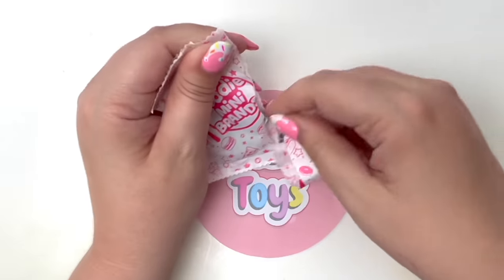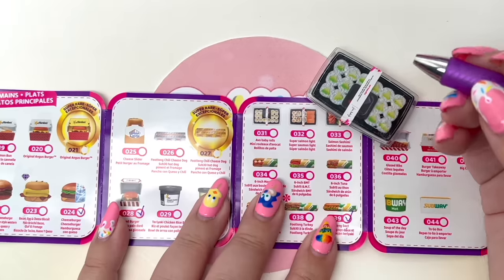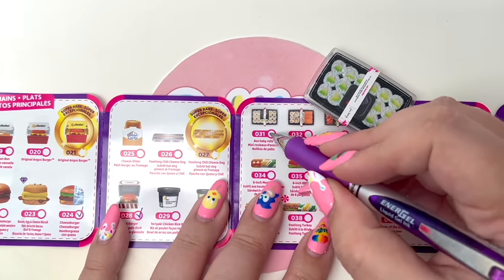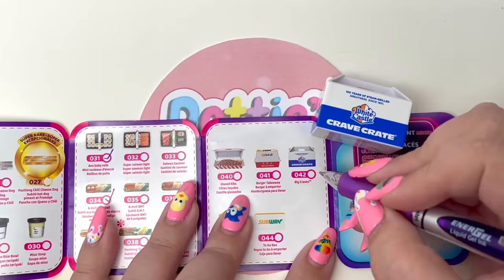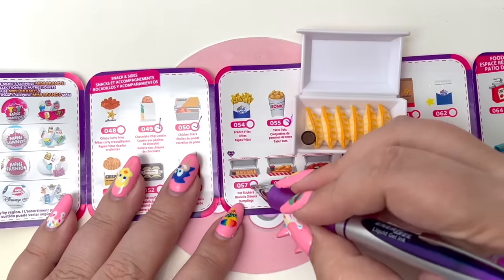Last one from ball number 3, and we have some sushi. So let's check off our first sushi, and according to the collector's guide, it is avocado baby rolls. So let's check off our 6-inch meatball. Let's check off this big Crave Crate. We have our basil lemonade and our potstickers.